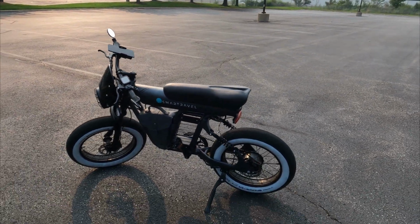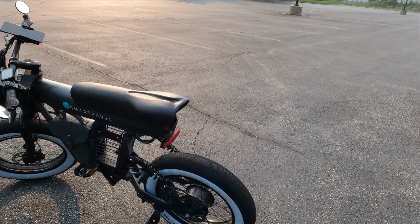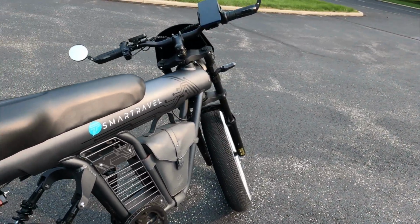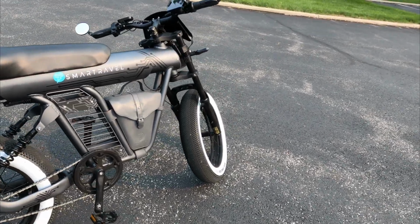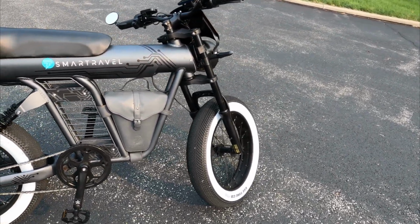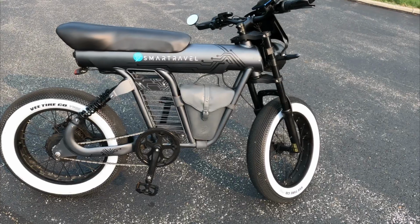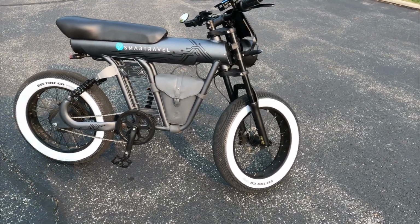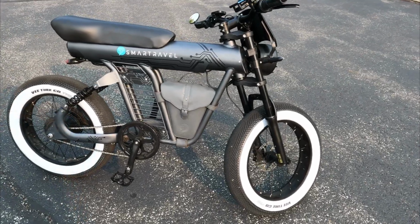So the question is, should I or should I not push this bike to go faster? First, let's talk about why people buy these bikes and upgrade them. Whether you are a hobbyist or somebody who just needs to have more torque, that's one justified reason.